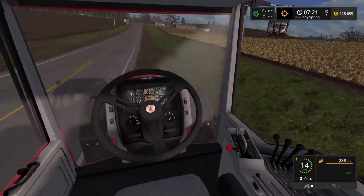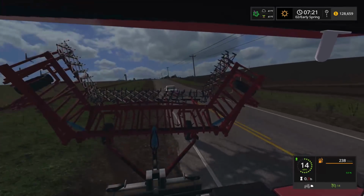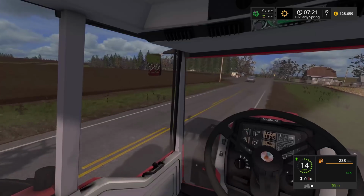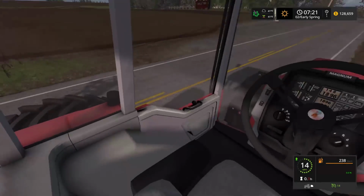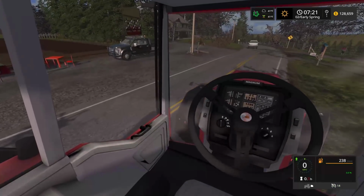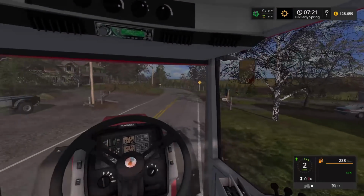My name is Jamie, and as you can see, we're in the Case Magnum, and the reason I'm driving along the side of the road is because we have our cultivator. Now this big old heap of iron does not fold up very narrowly at all, which means we're very much on the verge, slowly dragging this thing along. When it gets to things like this, we're going to stop, let the car go, and then spin out, because otherwise we're going to get stuck on the trees.